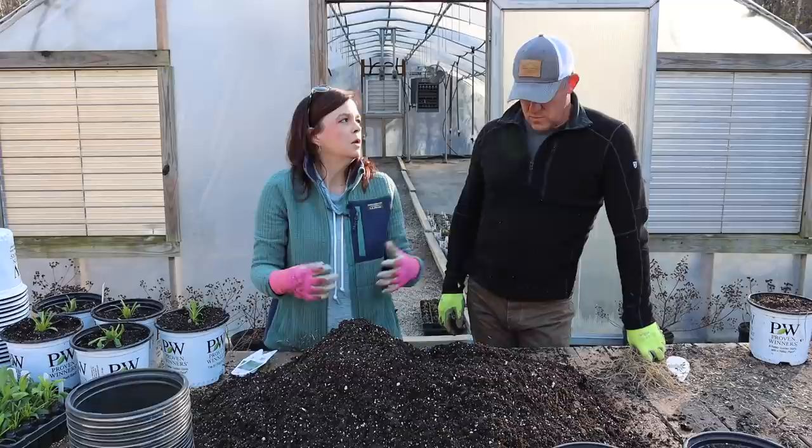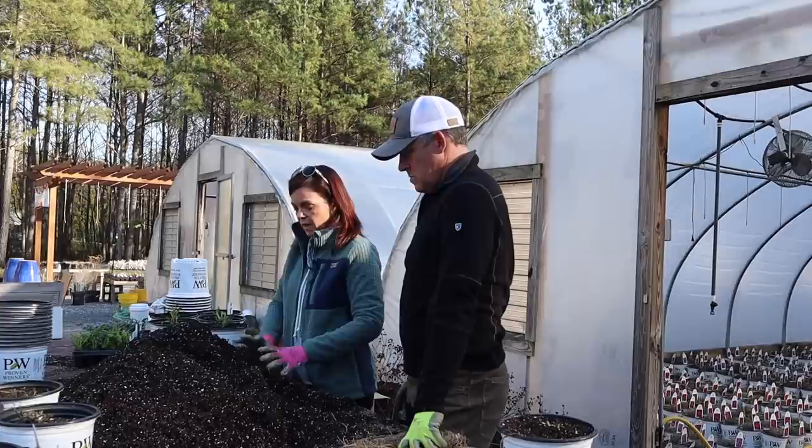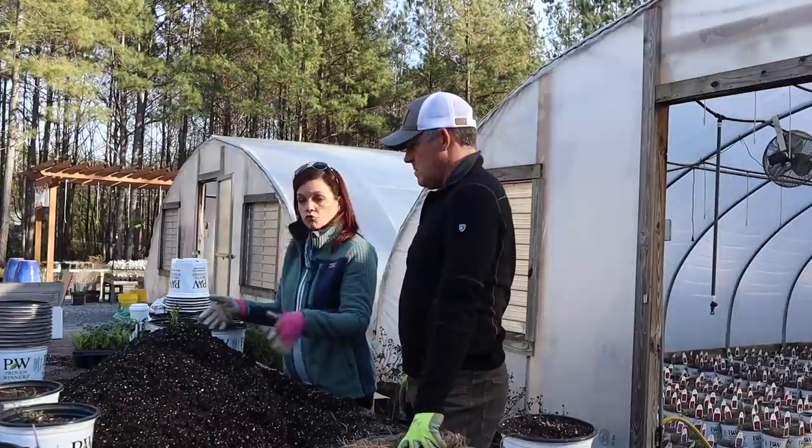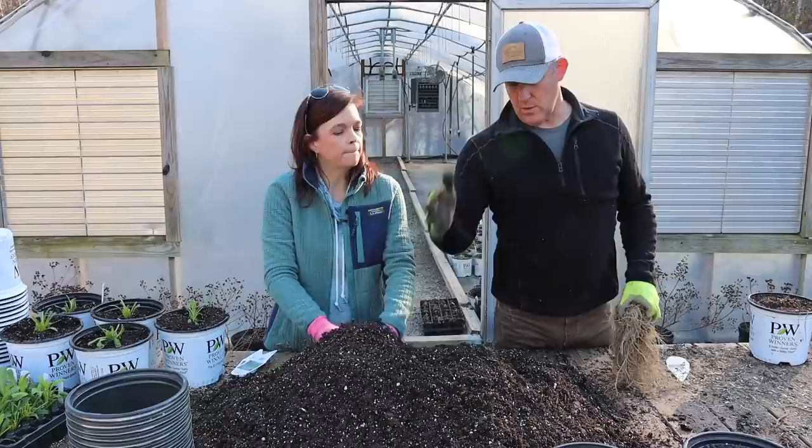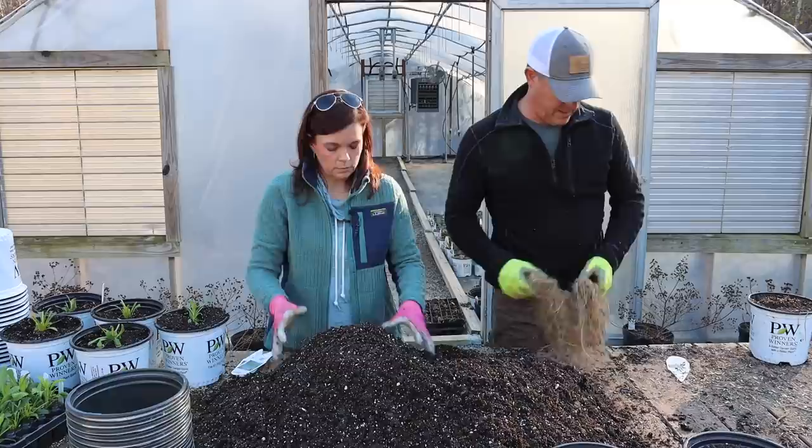So it has a lot more aeration in it because the vast majority of our perennials do not like to have really wet feet. They need to drain more, as opposed to annuals that can hold on to water. Yeah, and this will have a lot more peat in it than a shrub mix. Shrub mix will be almost all bark. All bark, and it'll have some perlite and some peat moss. Right, so there's just some variation.